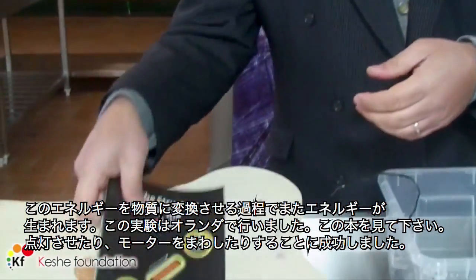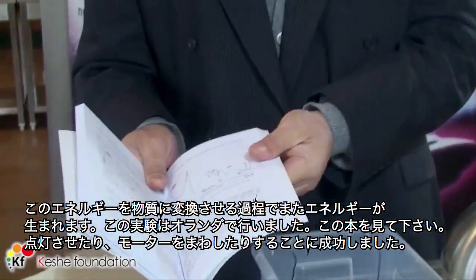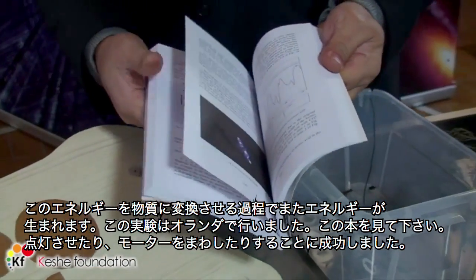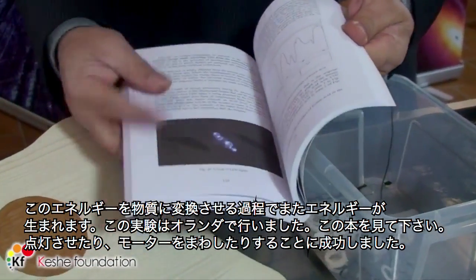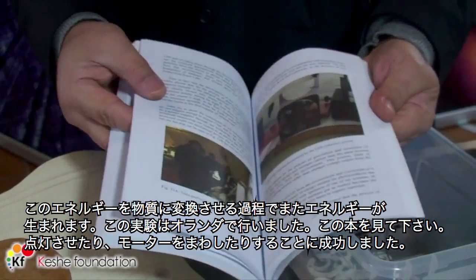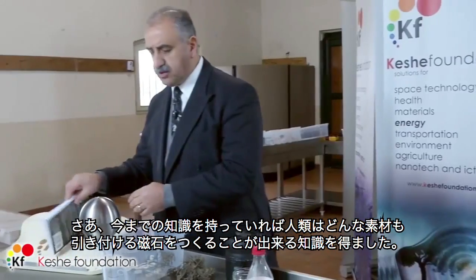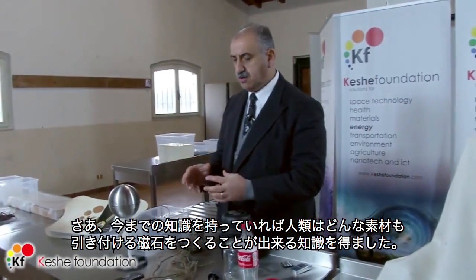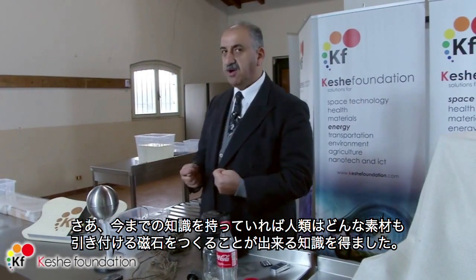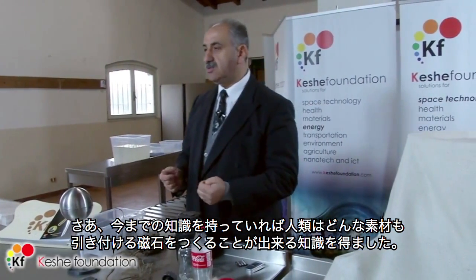And this process of changing energy to matter will release surplus energy, which we have shown in this book, in this experiment done in Holland by the organizations which did independent testing. We create a lot of energy. We run a light, we run a motor, it's been shown. So we can produce all sorts of things. You can see it's been done independently, and it's running a motor. So in fact now the knowledge of man has come so far that we can produce a magnet for any material.